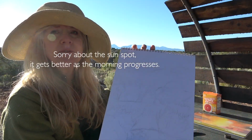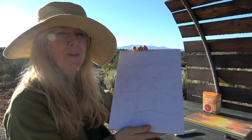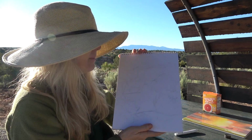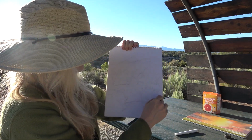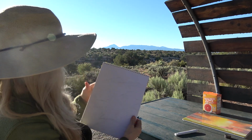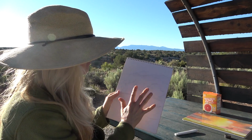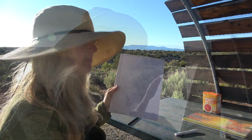Okay, so far I've just done a quick sketch. Now I'm going to be shutting off the camera in between because I'm running really low on battery. And it's kind of a pain to charge things out here. But all I've done is basic sketching of what I'm seeing. And now I'll go back and start laying in textures, more detail, and values for everything.